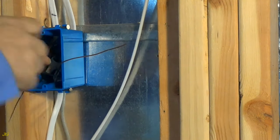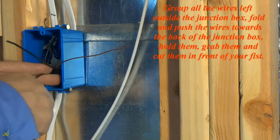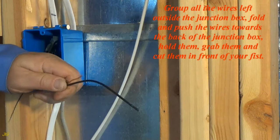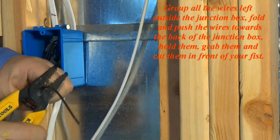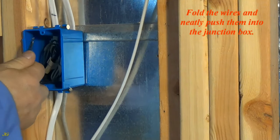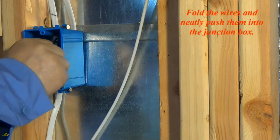Group all the wires left outside the junction box. Fold and push the wires towards the back of the junction box. Hold them, grab them and cut them in front of your fist. Fold the wires and neatly push them into the junction box.